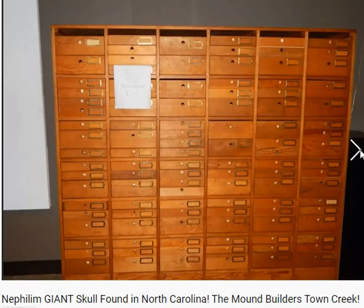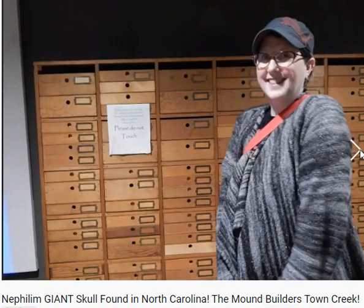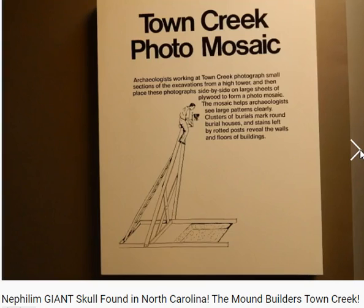But this right here was the logs that they still have, all the logs from 1937 up to now, where they keep it in this area. I thought that was really interesting. We're told not to touch it. So here we go, guys.